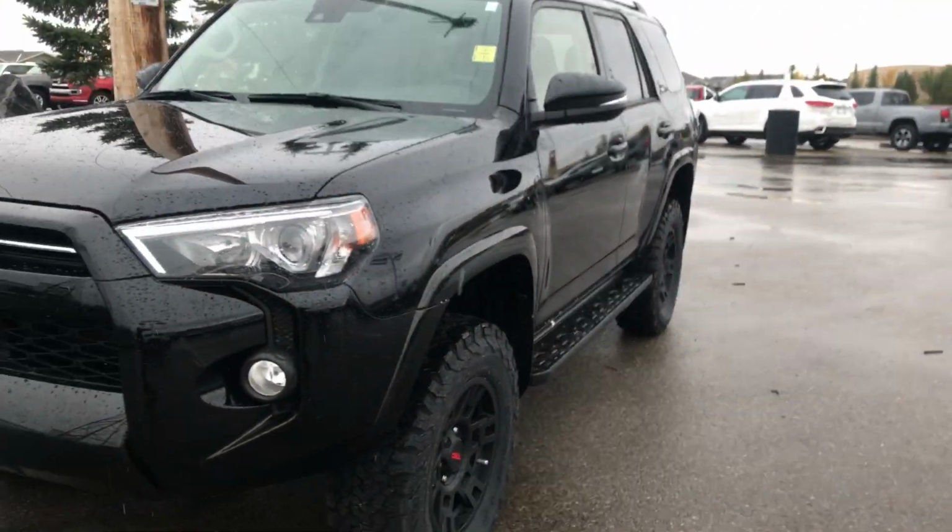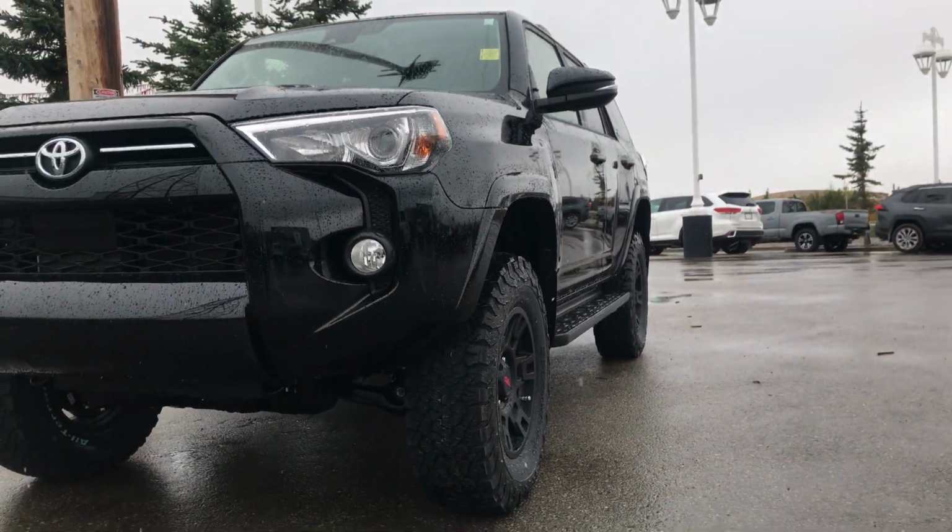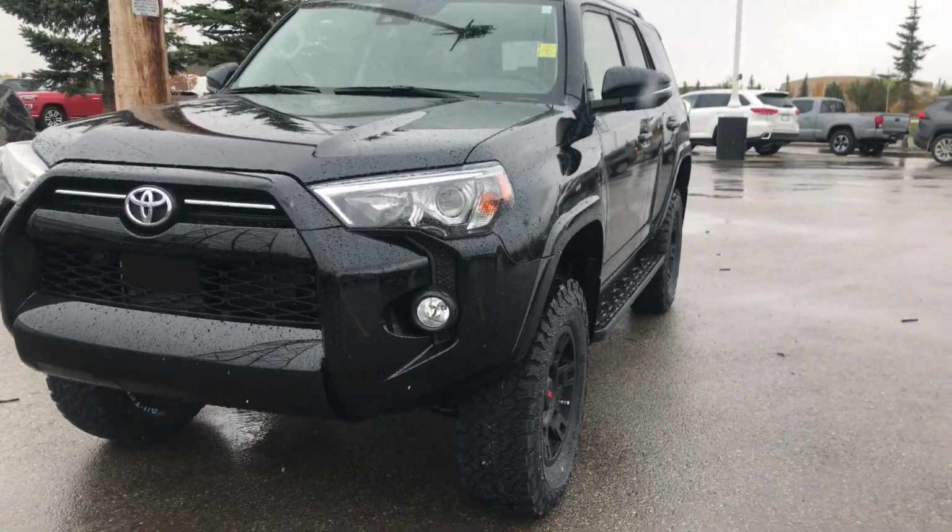Overall, it gives it a really nice height comparative to stock. So if you go this way and look at that, it is a good stance on it, good leveled out.